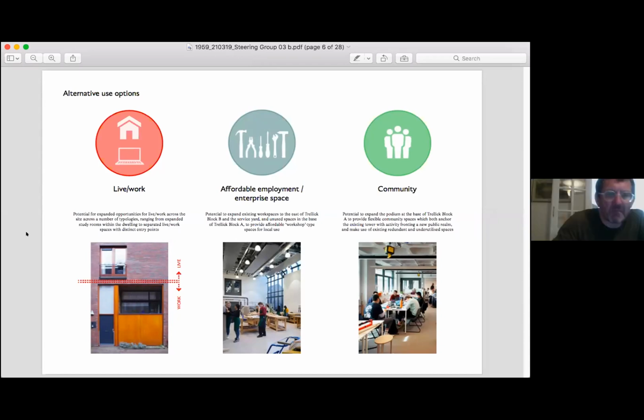Why do you say affordable employment enterprise spaces? Why isn't this revenue generating? Martin or Dan, is that something you want to pick up? Right, I think Tony or Kevin, I'm not sure who asked the question. We're not really saying that it shouldn't pay a revenue, but I think the idea is that it should be local enterprise driven. It benefits the local community, and on that basis, if we were able to secure a rent, it wouldn't actually be a full one.